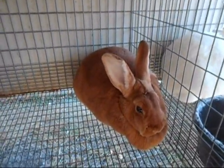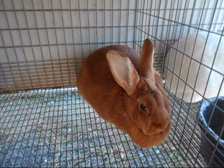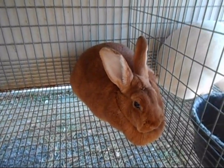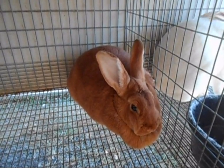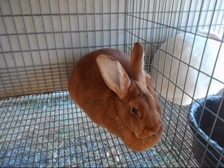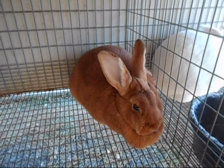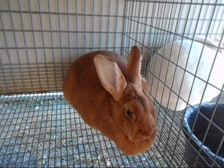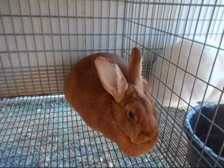Next to Paprika, we have Eureka. And Eureka is out of Chives and Caraway. She is a very nice doe. Color-wise, she's a little smutty, but I really liked her type. So I've bred her back to a red buck, my red buck Cedar. He's got really good color. So I'm hoping that with her body type, his body type, and his color, I'm hoping to get some nice red rabbits out of these two.